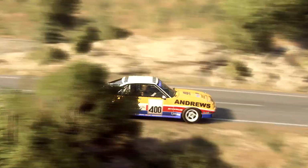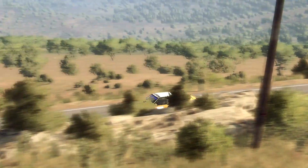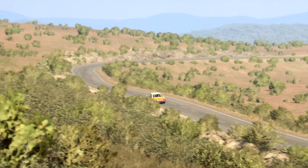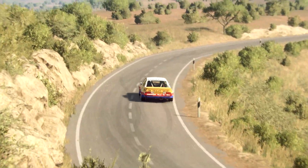In our second Dirt Rally 2.0 DLC showcase video, we're going to be putting the new Opel Manta 400 through its paces around the lightning quick tarmac of Spain. Should be a fun one, let's get started.